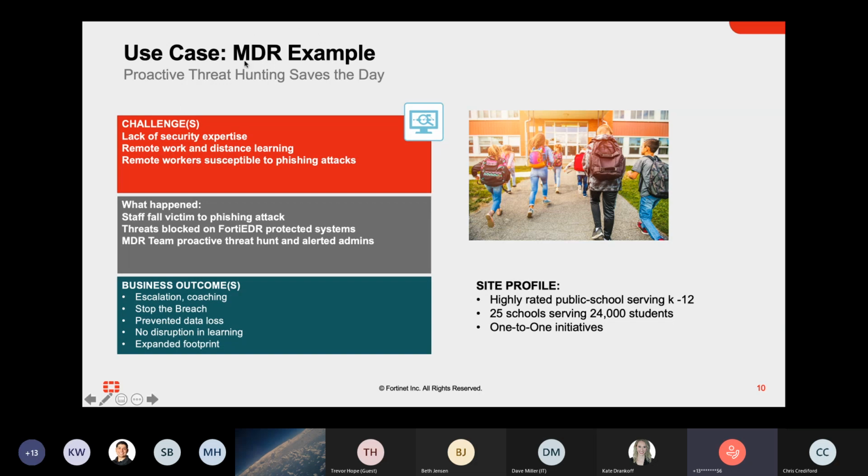So one of our solutions is what we call MDR, which is managed detection and response. In this case, the challenge is they just don't have that security expertise. It's a public school. They wear a lot of different hats. Remote workers, distance learning are some of their other challenges. What happened is one of the staff fell victim to a phishing attack. Threats were blocked by EDR on our systems. The MDR team, which is part of FortiResponder, part of FortiGuard, was able to track that threat, alert the admins, and clean up and remediate those machines. That's part of what FortiResponder will do.